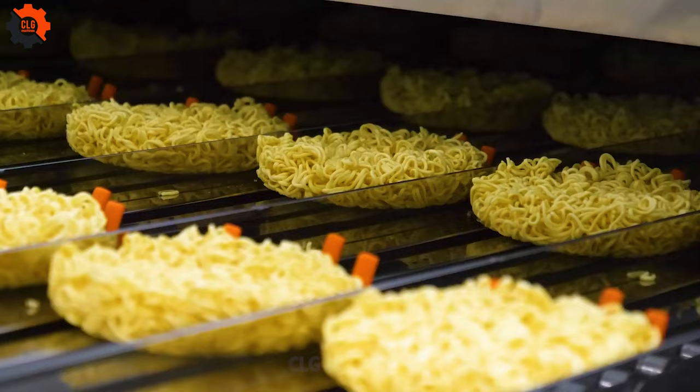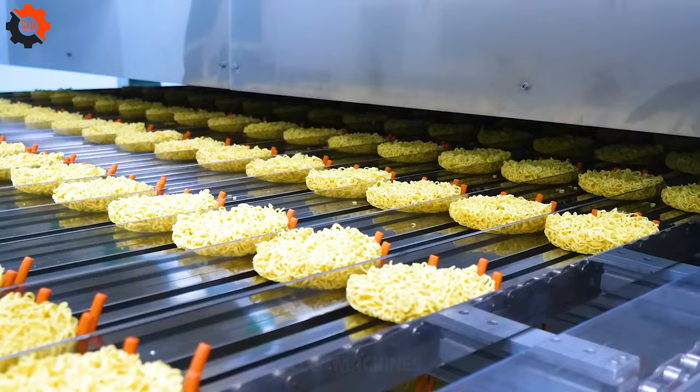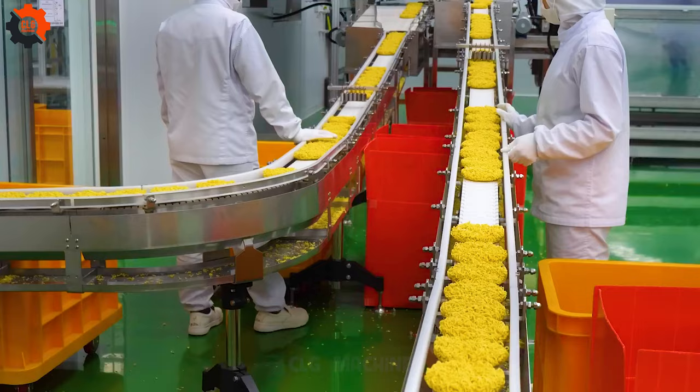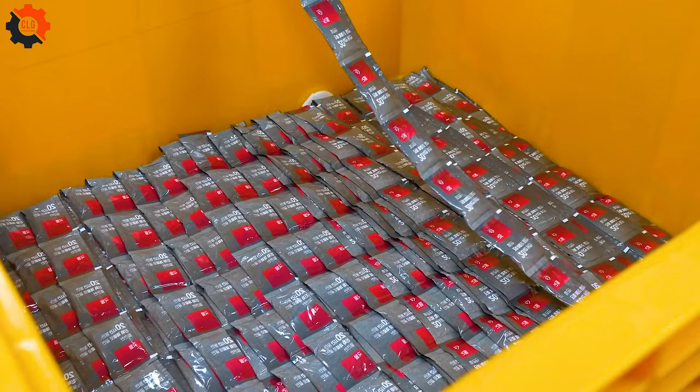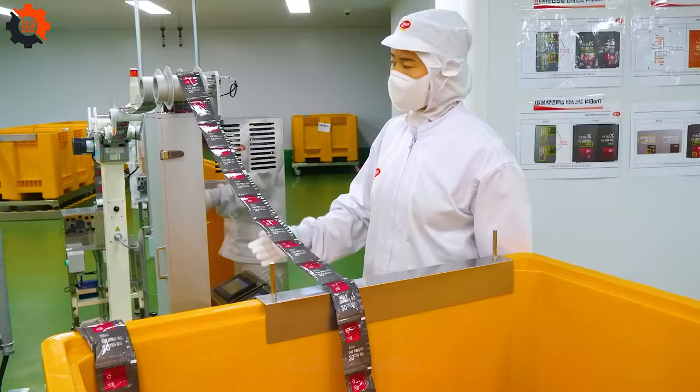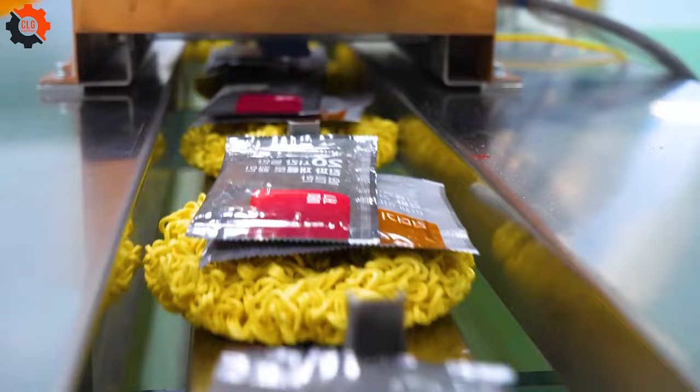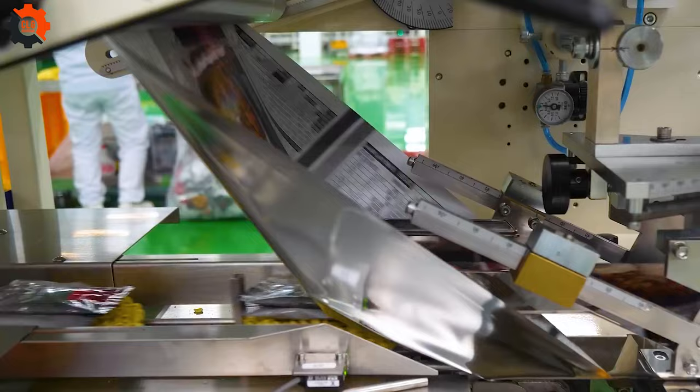In every batch, you'll taste the passion and dedication of our skilled artisans, their commitment to quality evident in every bite. So come, experience the magic of instant noodle making at our Indian noodle factory. Where every bowl tells a story of tradition, innovation, and above all, deliciousness.